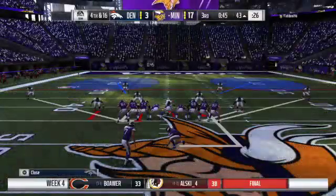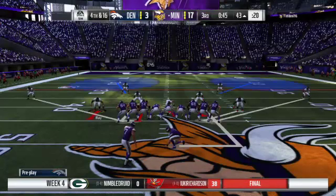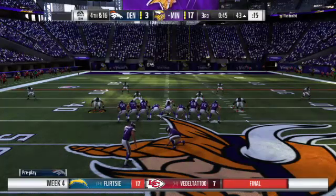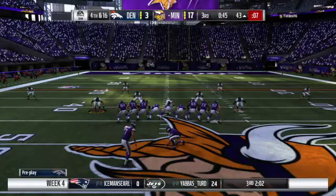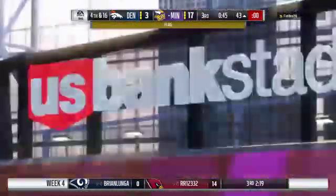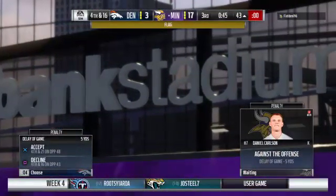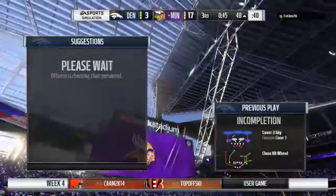So look at this. Here's the field goal unit coming out. And he is going to need to bomb this one. They spot it on the midfield stripe. So it is a 60-yard attempt here. And they're not going to get the snap off. This might back him out of field goal range. Set them back 5.